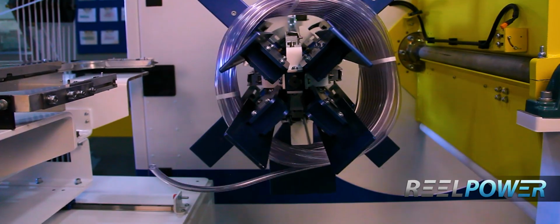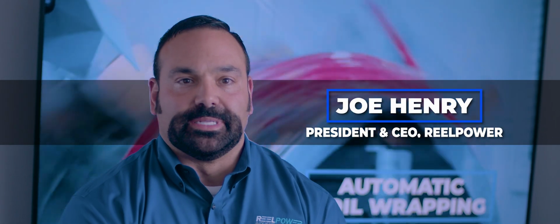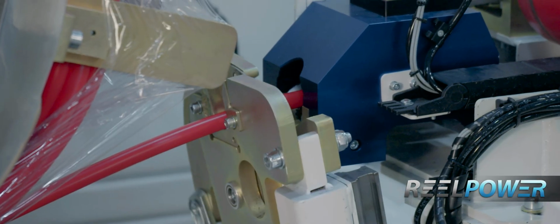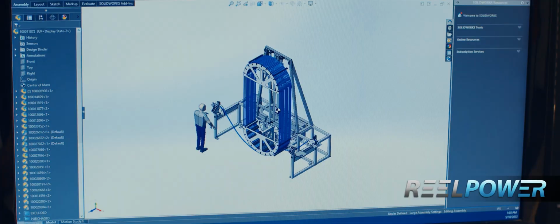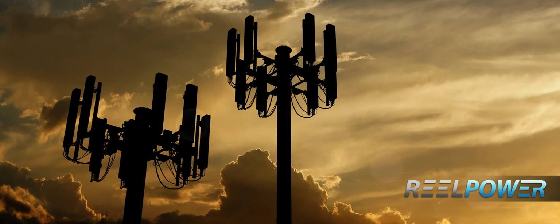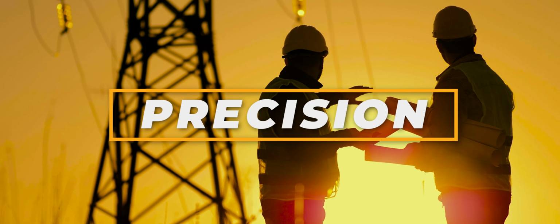At Real Power, we provide winding, spooling, and coiling machines for flexible materials, from cable to wire to hose, and take-up and payout equipment. Our products go into many different applications: electric vehicles, 4G to 5G conversion, as well as fiber optic plants.